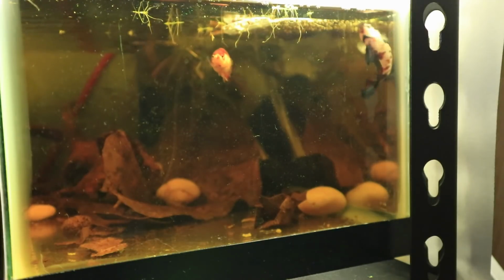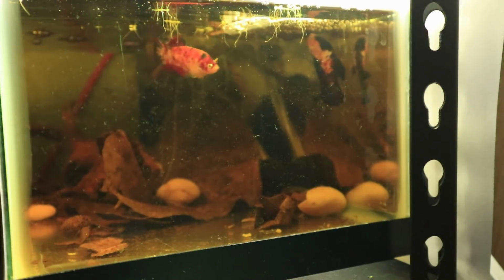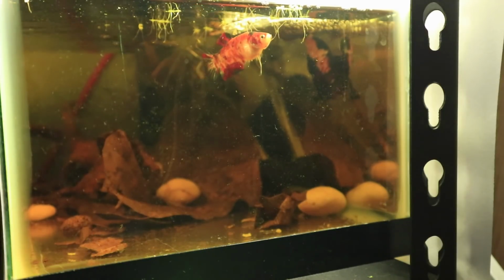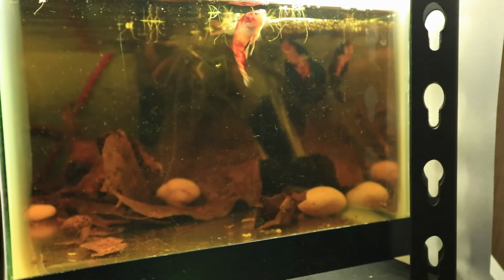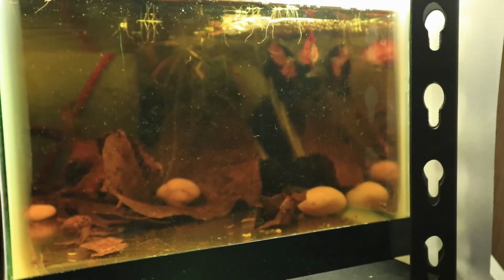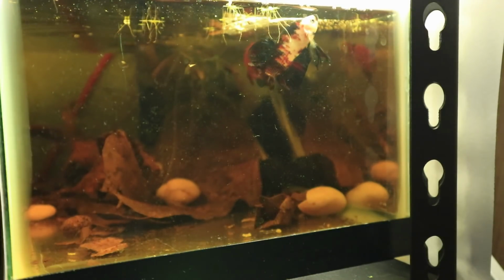In today's video, we are continuing the Betta breeding saga. This is part 3, and after Arnold's horrible and embarrassing fail at trying to spawn, I gave the pair a break by putting the female in a breeding container, continuing to feed her while Arnold worked on his nest, and then released them once again.